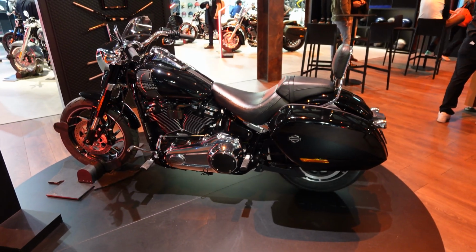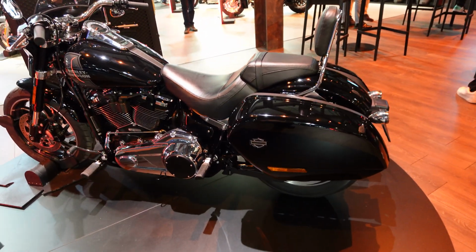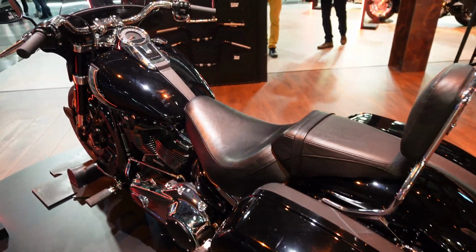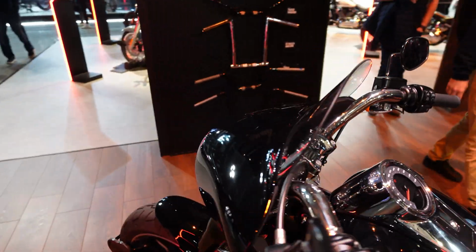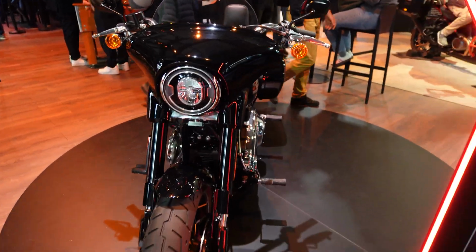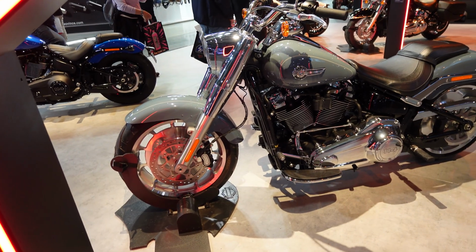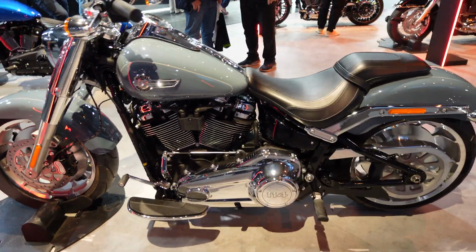So following on right after that, here we have a Harley Davidson Sport Glide. Kind of a bagger with a backrest. Lots of chrome, big reach up. It looks like a big bike, but I'm guessing this is actually one of the smaller ones. Here in this nice light blue colour, we have a Harley Fatboy with a 114 cubic inch engine underneath it.